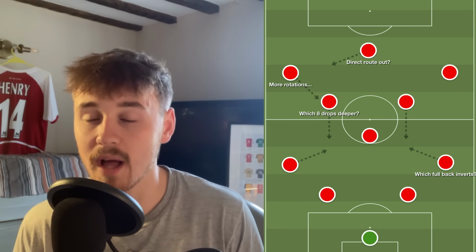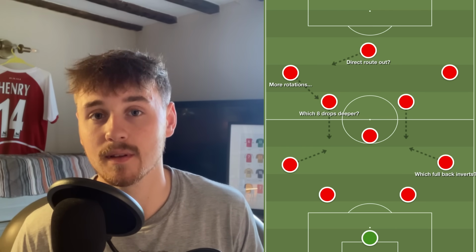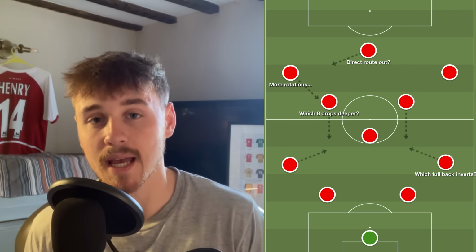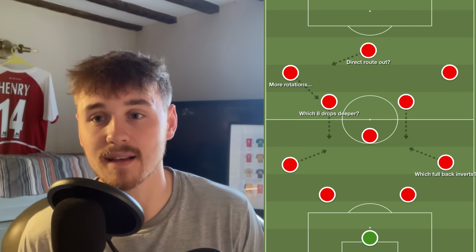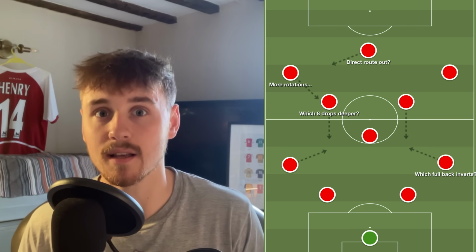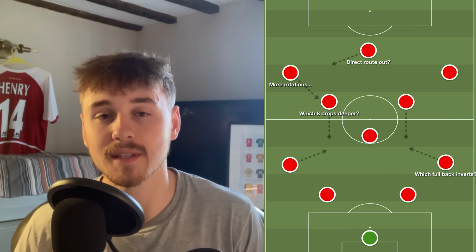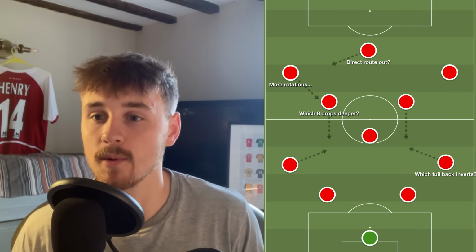What do I mean? Well, although Arteta's shape stays the same, the rotations of the players within it are abundant. And this comes as a part of Arteta trying to make Arsenal as unpredictable as possible next season, make them a comfortable side in uncomfortable situations.